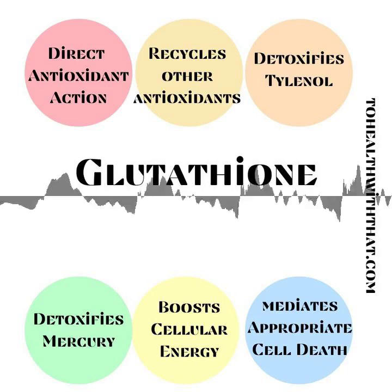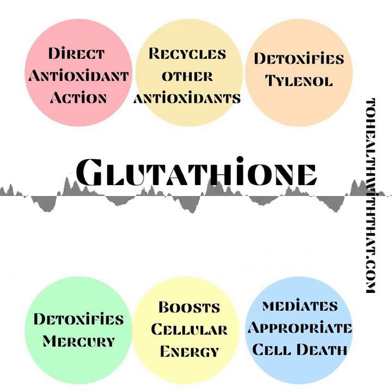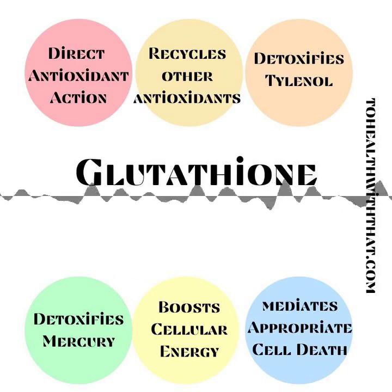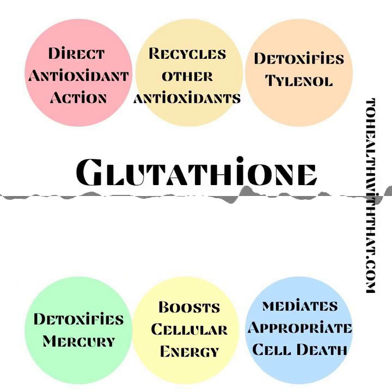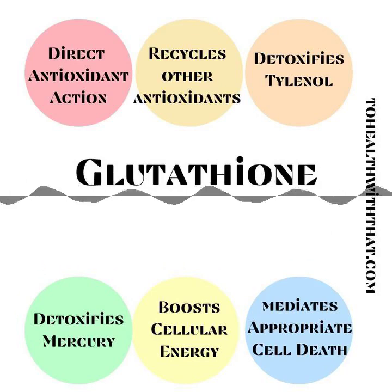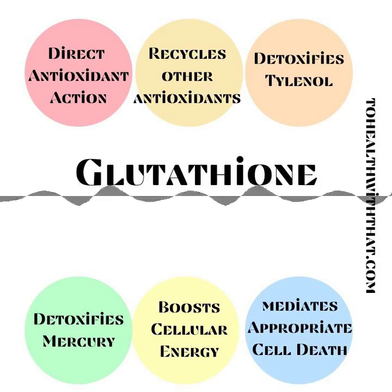Mercury also, and especially mercury detoxification from your brain and neurological tissue, is dependent on glutathione. Tylenol, which, in spite of being a common over-the-counter drug worldwide, is also the number one leading cause of fatal overdose, needs glutathione to be detoxified. And if you happen to be listening from somewhere other than North America, Tylenol is also called acetaminophen or paracetamol. Remarkably, the life-saving hospital treatment for Tylenol overdose is a glutathione IV, which saves an incredible number of lives, but only if it's administered quickly.